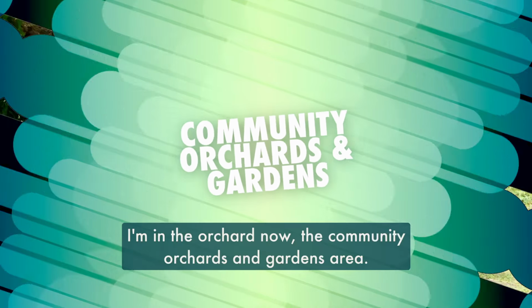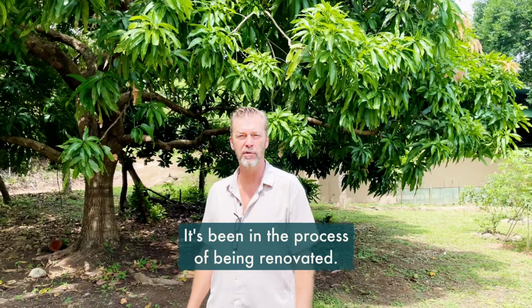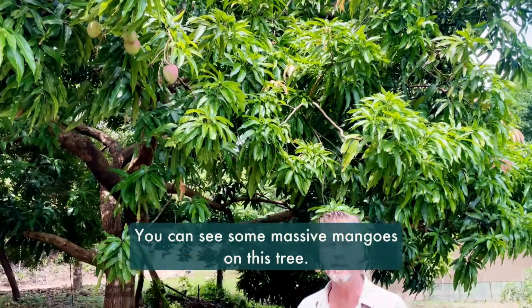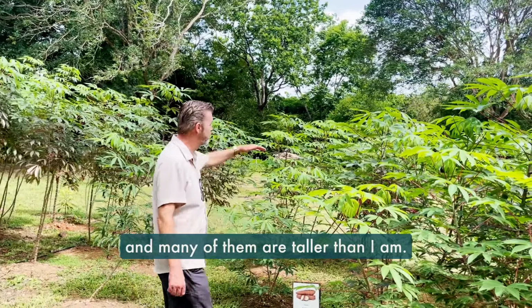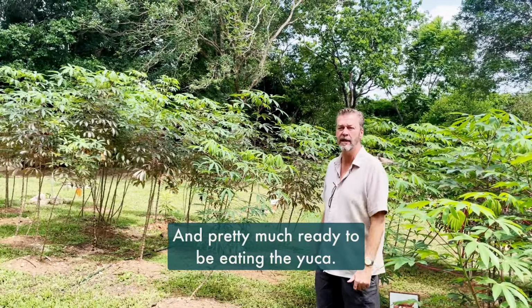I'm in the orchard now, community orchards and gardens area. Behind me is the stables. We'll do a little walk through that. It's been in the process of being renovated. Up here is one of the mature mango trees on the property. You can see some massive mangoes in this tree. And we'll go over this way. You can see how quickly things grow. The roots on these are yucca, and many of them are taller than I am, and pretty much ready to be eating the yucca.